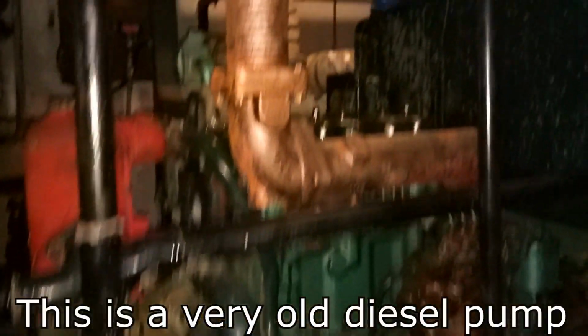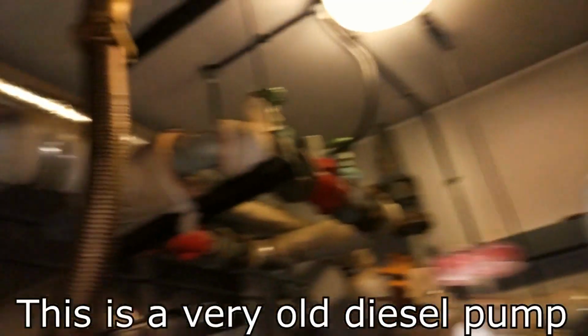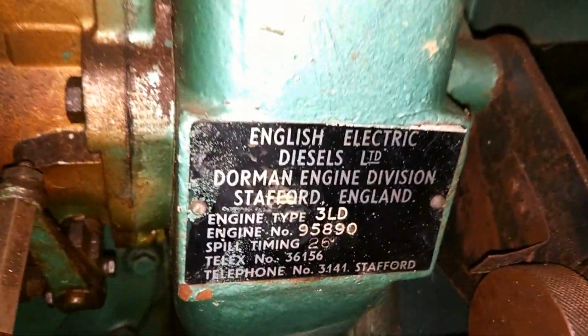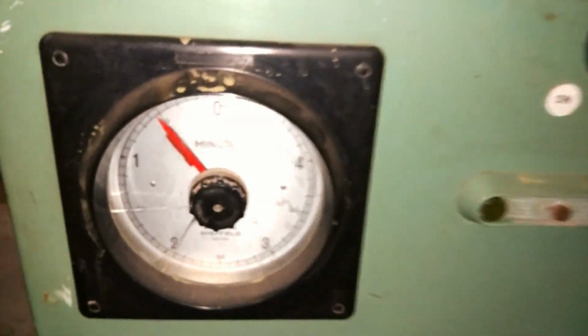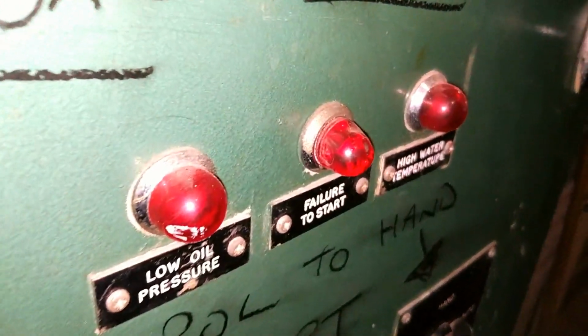Oh wow, look at this for a boiler. Oh wow, it's original. No way, this is so nice. Look at that, that's a generator. Yeah, it's a generator. But look how old it is. It's really old, look at that. Oh, look how old this is. That is so nice. Oh, look at those old lanterns.